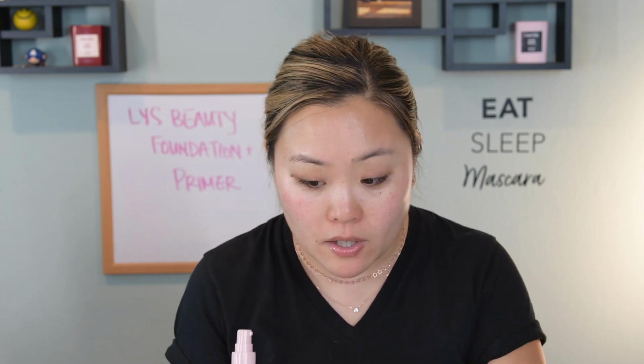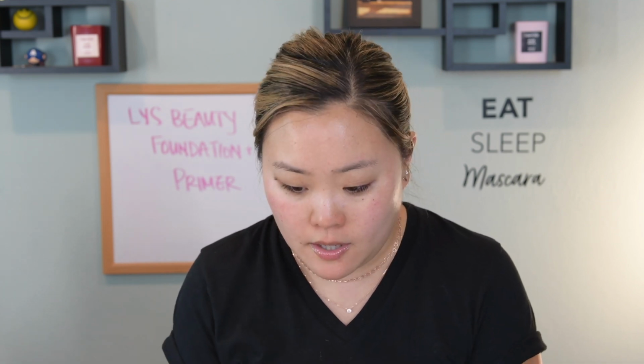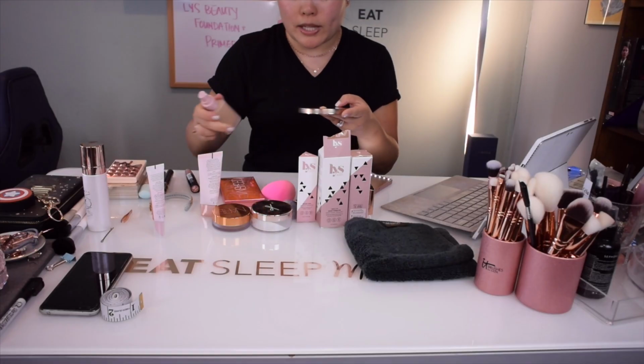I am obviously going to do the normal wear test where I do the foundation. Half of my face will be with a beauty blender, the other half will be with a brush. And please, I hope that this is the right shade. I have been having a really hard time shade matching for some reason online, and so hopefully this is the right one. Ooh, that's quite liquidy.